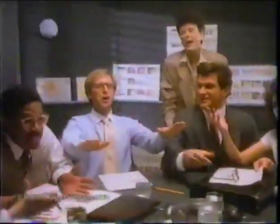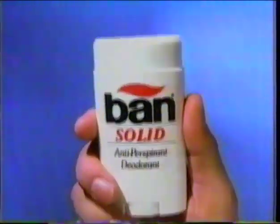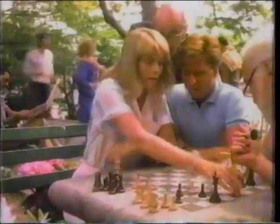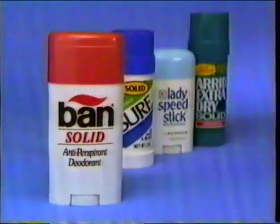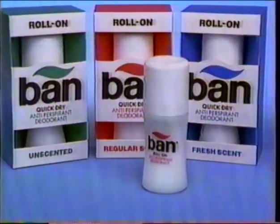Pressure, getting hot. Difference is you're not. Ban Solid makes the difference, and the difference is the dryness. Its wide oval shape glides on super dry. Eyes on you. Pressure's higher. Difference is you stay drier. Ban Solid fights odor, fights wetness, keeps you drier than these leading solids. Under pressure, under stress. Difference is you feel fresh. Ban Solid. The difference is the dryness. Also available in roll-on.